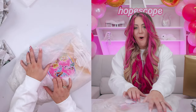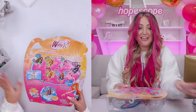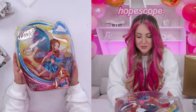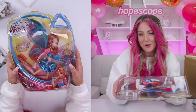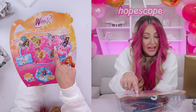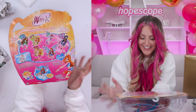Are you ready? Oh, I know what it is. Okay, I feel like this one's a little more niche. Please tell me some of you remember these. I loved the Winx Girls though. They had like a cute little TV show too. This one's Bloom. They're so cute. Just these little fairy girls and they would go on adventures. There's a whole group of them. Flora, Stella, Bloom, I think were the main three. And then Tecna and Aisha, I don't really remember them, but I remember the main three girls.